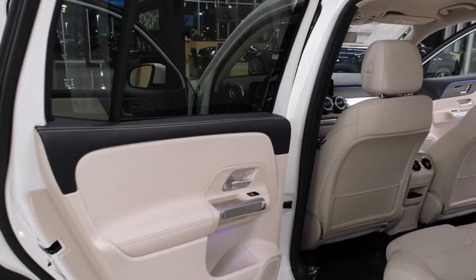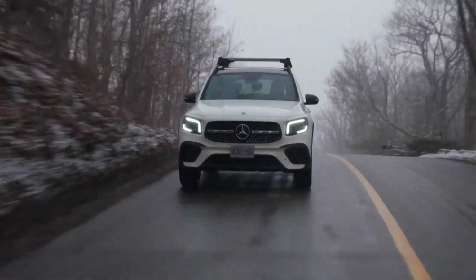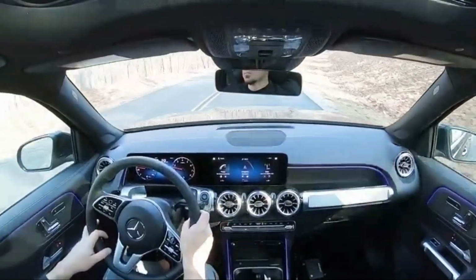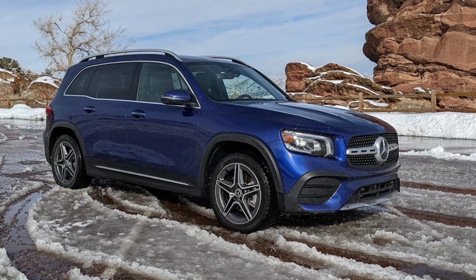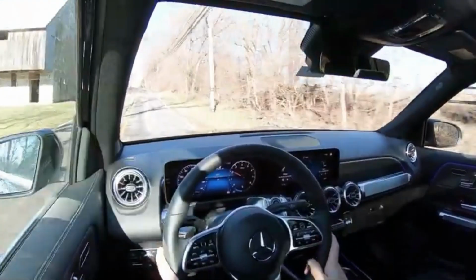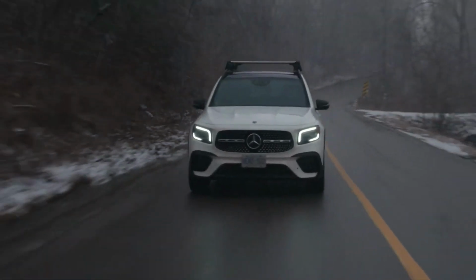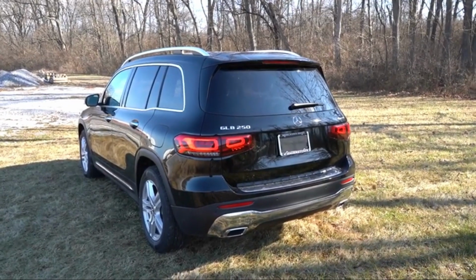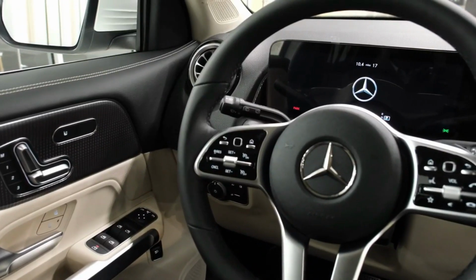In our testing, the GLB 250 reached 60 miles per hour in 6.5 seconds, which is properly quick and at the top of the class. When you stomp the pedal, there's a noticeable delay before it starts accelerating, but with a lighter pedal application, it gets underway smoothly. The GLB isn't particularly exciting to drive, but it is more capable than most SUV owners will need. The GLB's brakes are easy to control for smooth stops and impressively strong when you need to make an emergency stop. Around turns, the GLB feels sure-footed and planted.